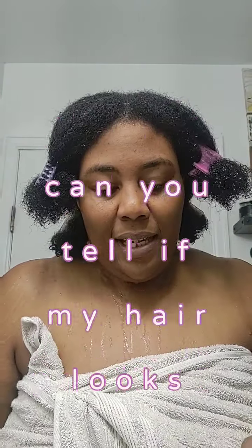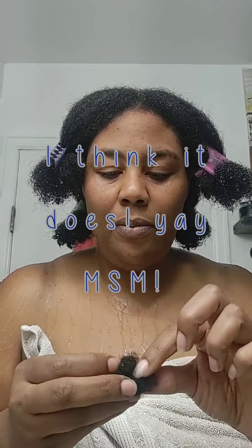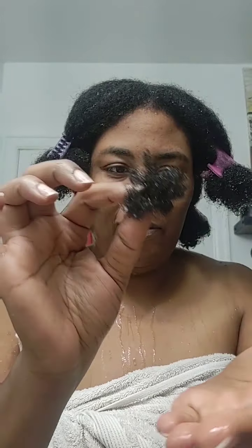Okay y'all, I kind of got interrupted, so I had to start over. It actually didn't take as long as I thought to rinse it out, and my hair is not as dry as it was last time. So this is what happened when I detangled my hair yesterday. This is how much I lost. And through the shower, this is how much I lost, which I guess isn't that much.